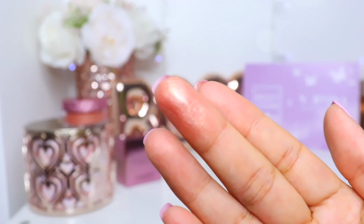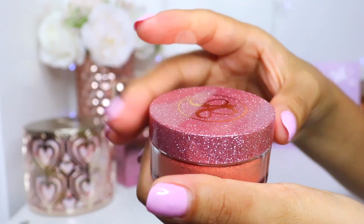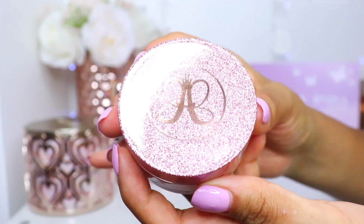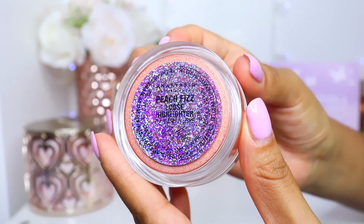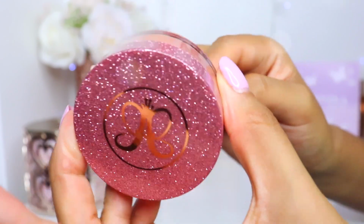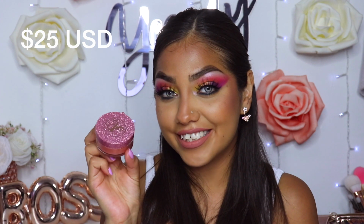Oh my god, guys. I love it. I do have to mention that it does have some specks of glitter. So if you don't like that, you may not like this loose highlighter, but I am here for this. I love it. On the bottom side of this packaging, you have a holographic sticker where it has the name. Love the detail on the packaging and love the actual product inside the packaging. This little guy retails for $25.